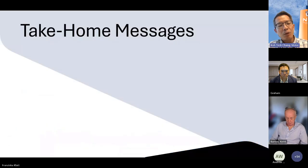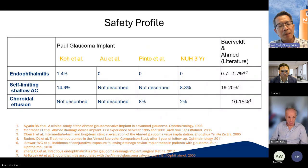I wouldn't touch too much on this aspect. You can see one key point is that in the first-year paper, which is to your left, there are quite a number of these patients with self-limiting shallow anterior chamber, and this goes back to my original point that I mentioned earlier on regarding the fact that we were still trying to fiddle with this particular implant. In the first, I remember 20 or 30 cases in Singapore, we didn't quite stent the tube with Nylon or ligate the tube.